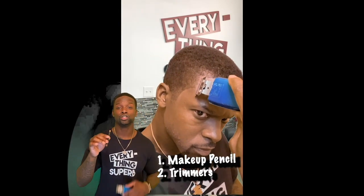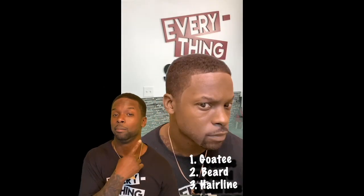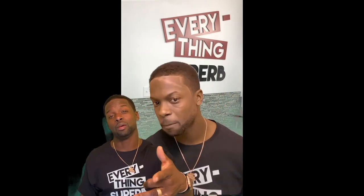Quick recap, I gave you two tools, a makeup pencil and a trimmer. The makeup pencil is used to set the guideline. The trimmer is used to trace the guideline like a pencil. I gave you three examples: goatee, beard, hairline. You get your confidence back, you keep your stress level low, and you're back feeling fresh.